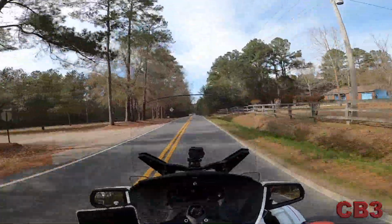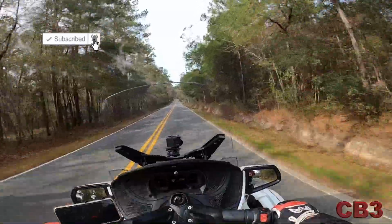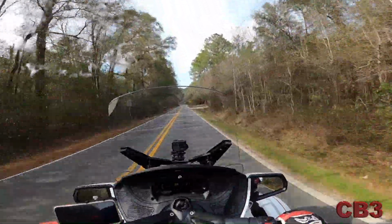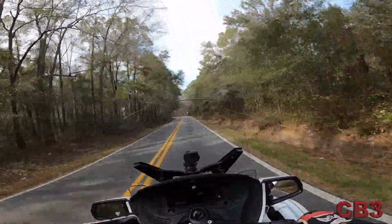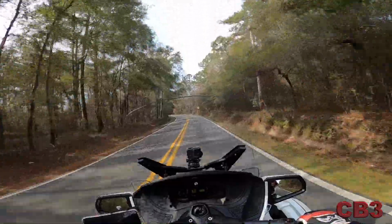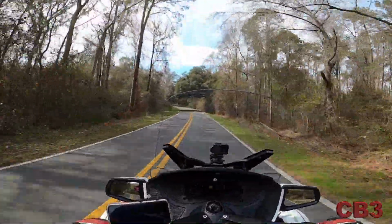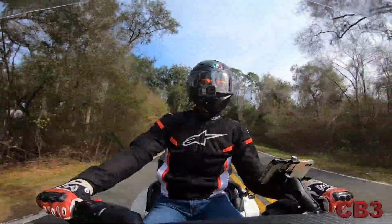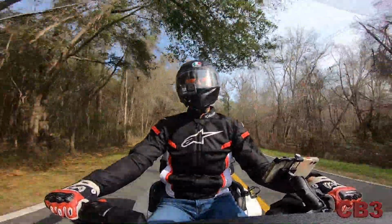Now, what about fuel economy when you're riding like this? Zero change, absolutely zero. I have gotten exactly the same mileage. I average a little over 30 miles per gallon when I'm riding like this. It has not changed a tenth of a mile after 4 tanks of gas. So there's the fuel economy thing.